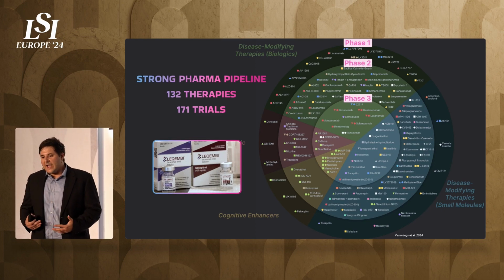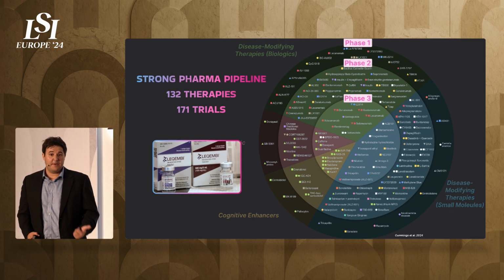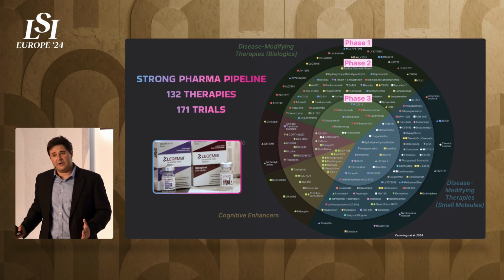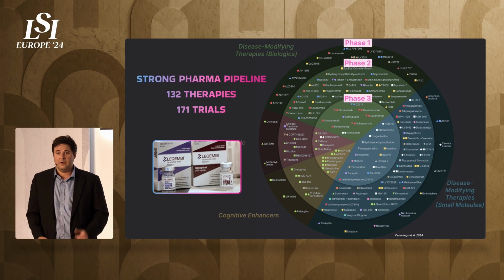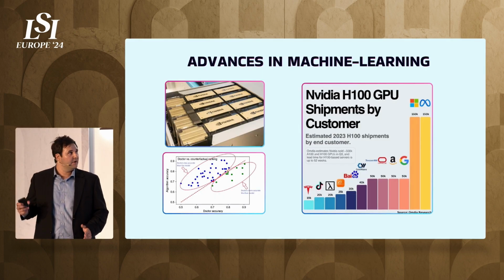And why can we do this right now? Well, 3 things have happened. Firstly, I mentioned the therapies. There are 2 of them on the market, but there's a very strong pipeline. So right now, there's 132 therapies being trialed, many promising candidates in phase 2 and phase 3, and we envision that these will come onto the market in the next few years.